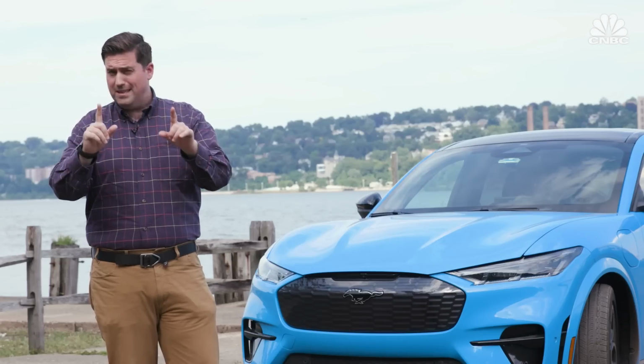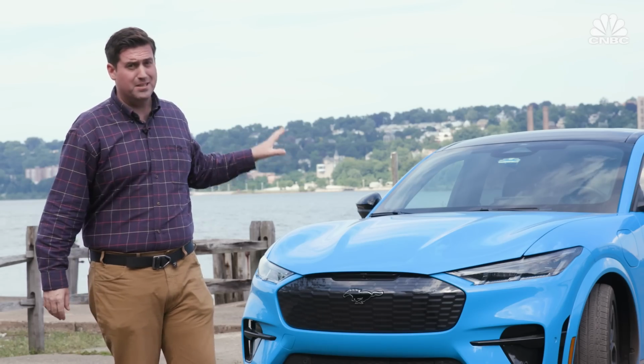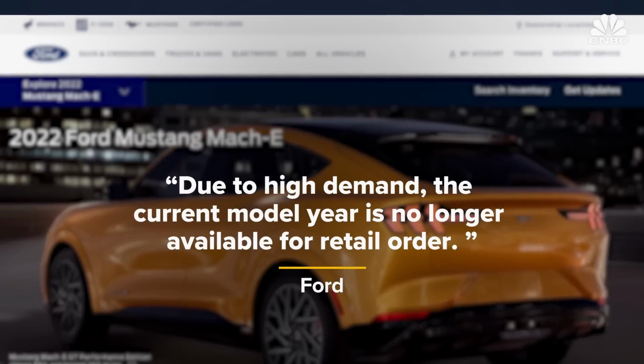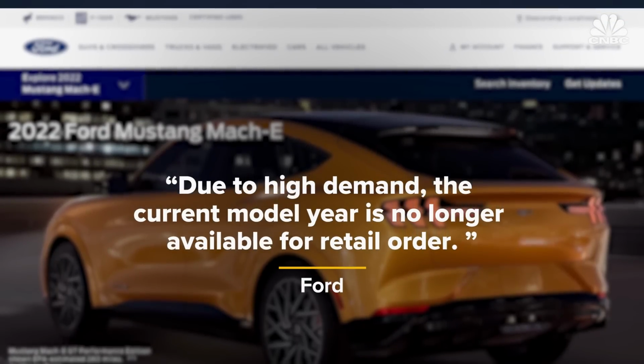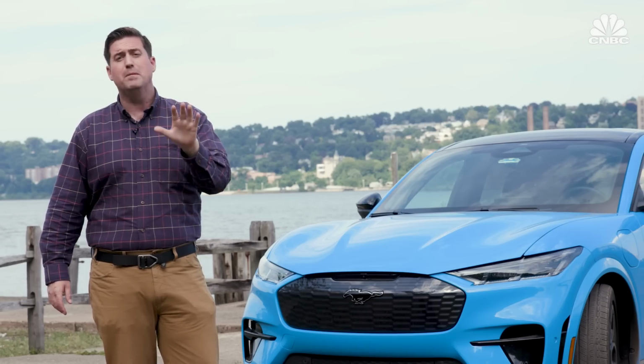Now, there are a couple of things to keep in mind about this vehicle. First of all, you can't actually order any of these right now. If you go to the Ford website, you'll see that they're not accepting any more orders for the current model year. Ford said that the order banks are going to begin opening back up in summer of 2022. But for now, if you want one of these, you're going to have to go and find a dealer who has one in stock, and that might not be easy to find.